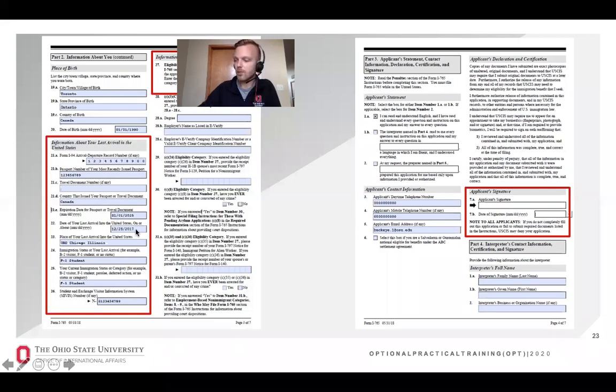Date of last arrival is going to be the date on your I-94. If you notice that that date is not correct, please let us know. We can go in and see in your record when your last date was, so we can see if there's any issue. Place of your last arrival, keep in mind that this won't be Columbus. We do usually get students that put Columbus, but most of the time it's going to be one of the major airports in the US, and there are also places outside of the US, like Toronto, Ireland, Nassau, Bahamas, UAE. So it could be a place technically outside.